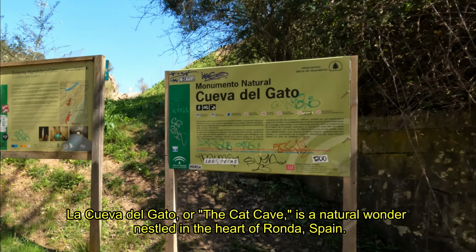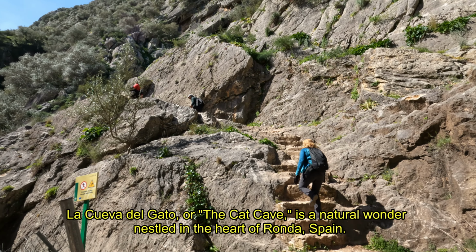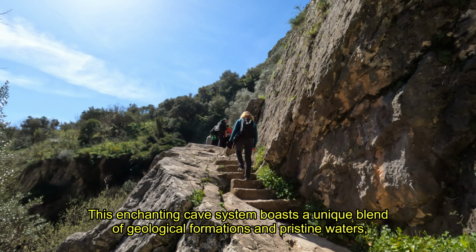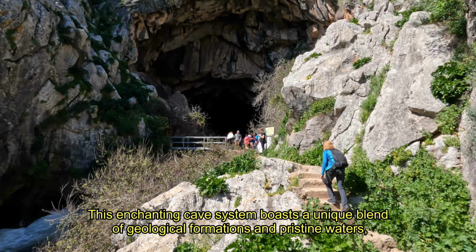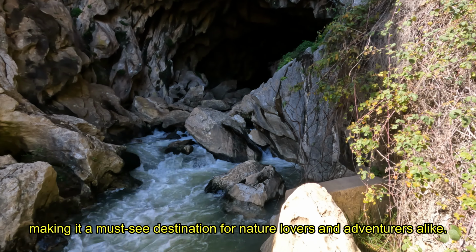La Cueva del Gato, or the Cat Cave, is a natural wonder, nestled in the heart of Ronda, Spain. This enchanting cave system boasts a unique blend of geological formations and pristine waters, making it a must-see destination for nature lovers and adventurers alike.